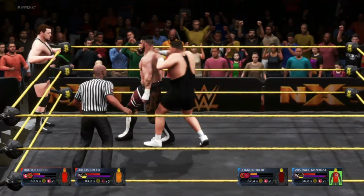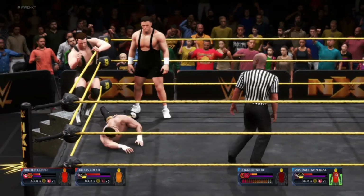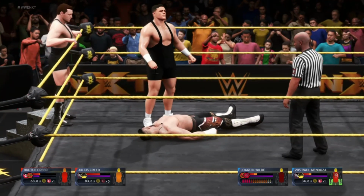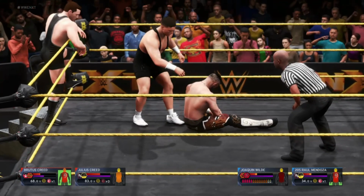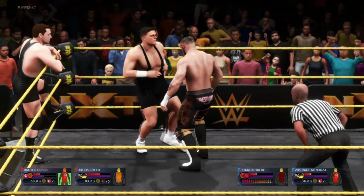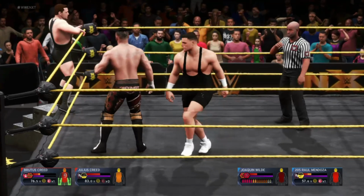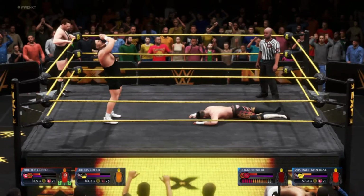He's so close to making the tag here, Corey. Yeah, but think of all the energy he's expending here, Cole. And there's the tag. He caught him slipping. Beautiful suplex. Finds a way to reverse. Oh, boy. German suplex released.